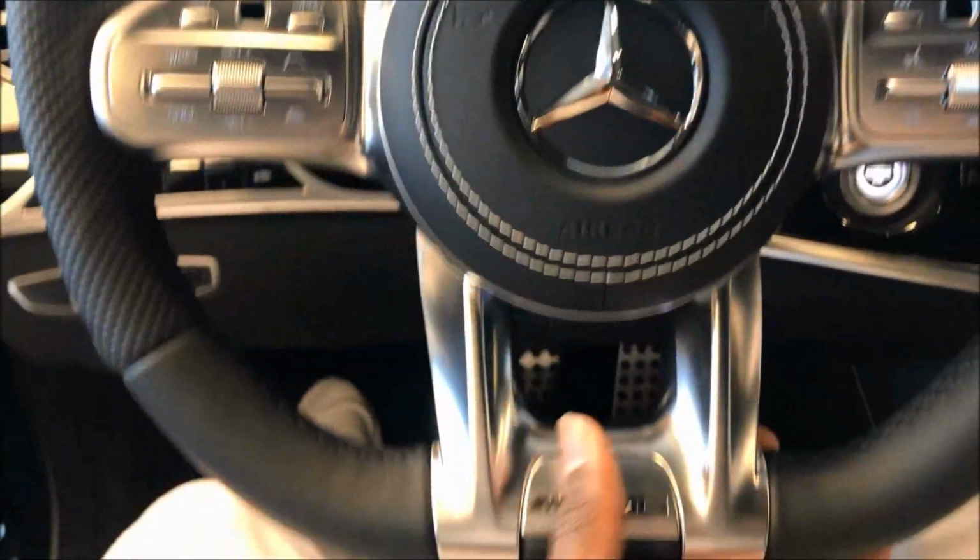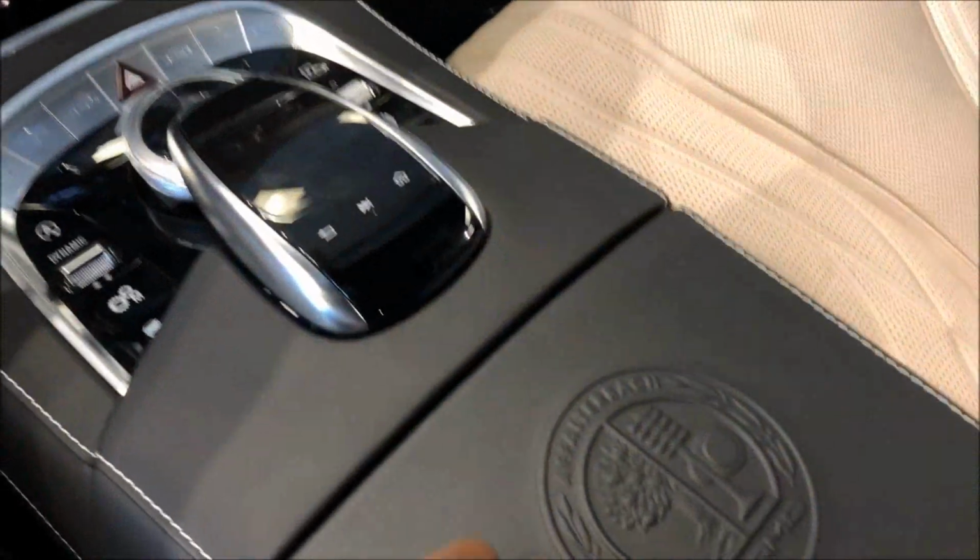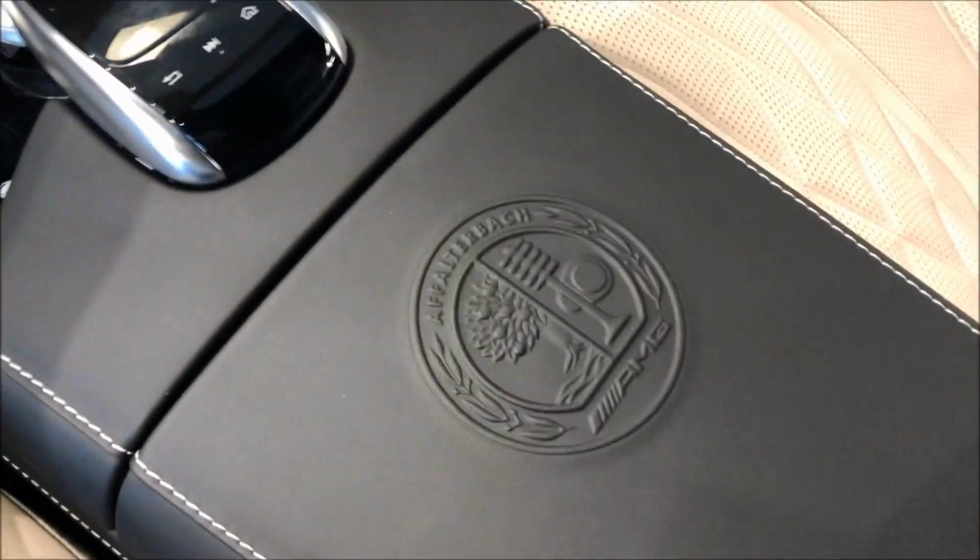So you go inside, you see the ginormous interior. Even has a nice little bowl. Guys, this is the most comfortable car I've ever been in. You have the flat bottom AMG on it, the ginormous screen that goes across the entire console, the insignia engraved on the center console, the beautiful stitching all around.